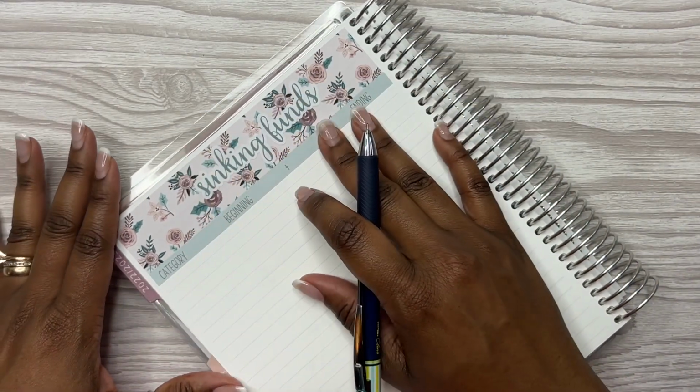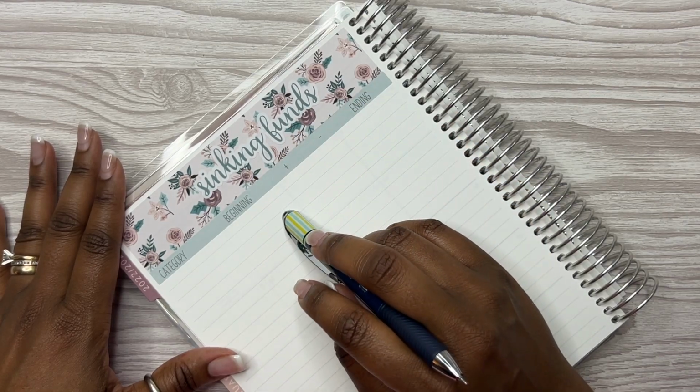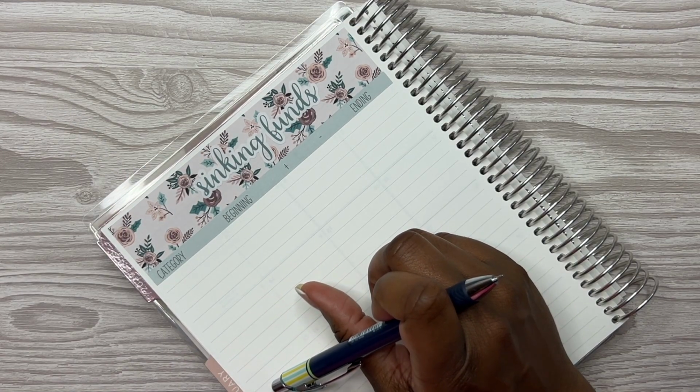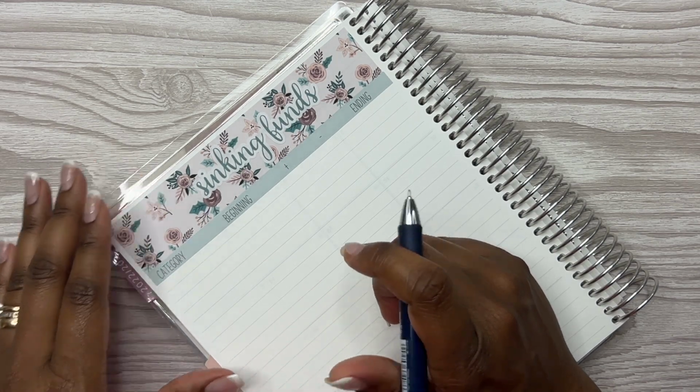I'm going to write down each sinking fund and the amount that I'm going to allot, and then we'll come back and talk about it.